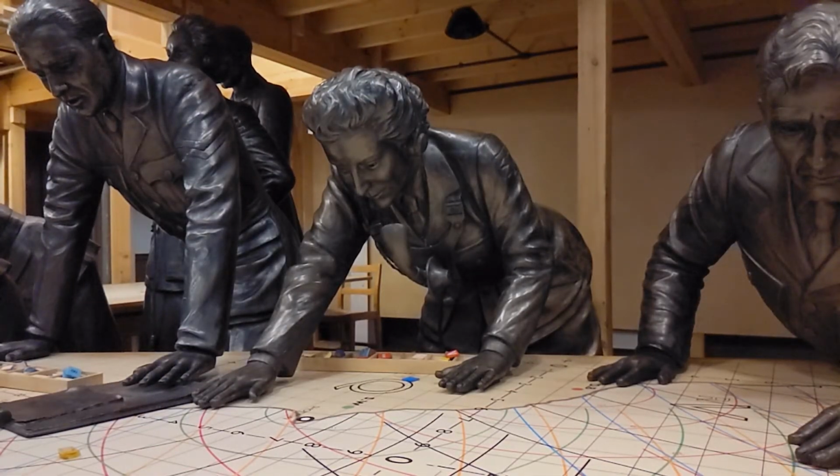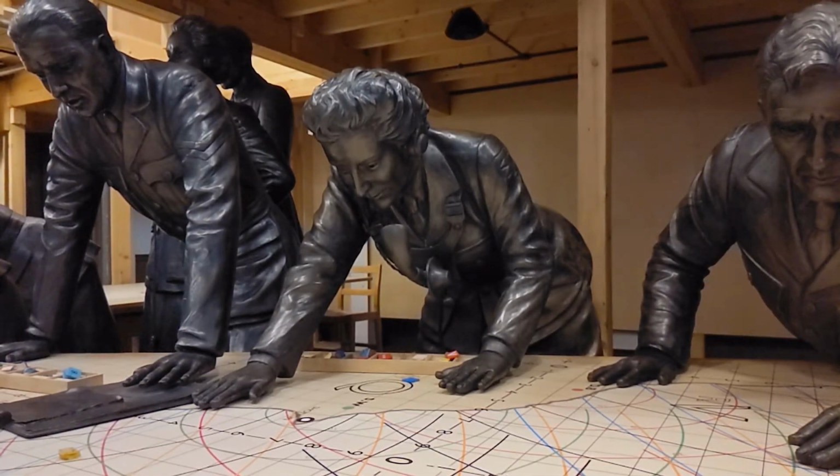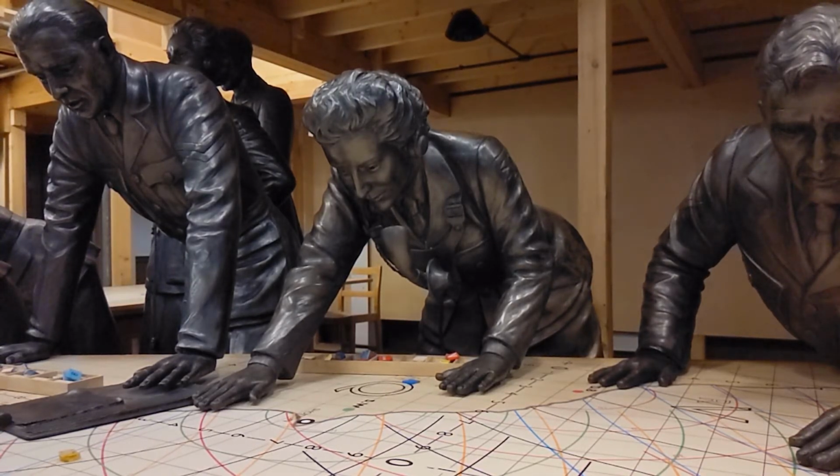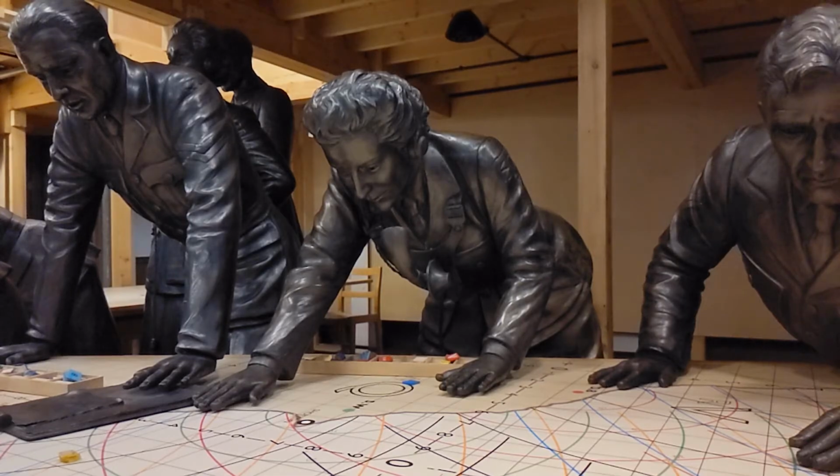Leaning across the table on the right is Patricia Clark. Patricia joined the WAAF in 1940 and trained at Leighton Buzzard to become a plotter and teller. Later in the war, she was posted to 11 Group to track and calculate launch sites of incoming V2 bombs.